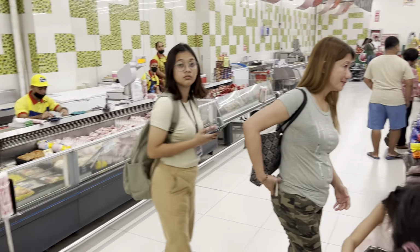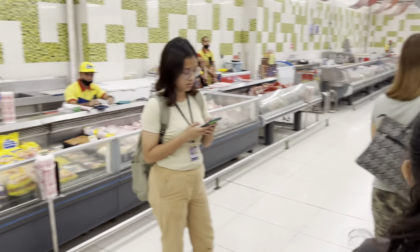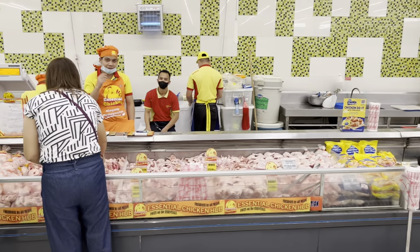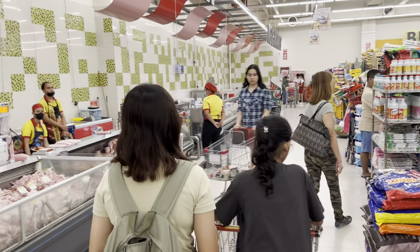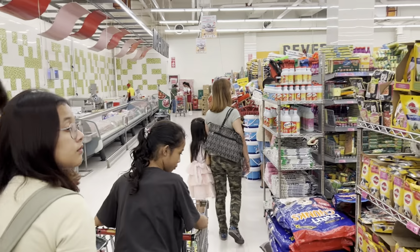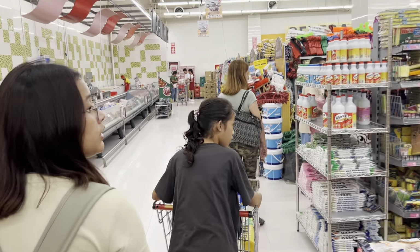Now you notice the difference in employees here. There's 1, 2, 3, 4, 5, 6, 7, 8, about 8 employees working behind the meat counter, ready to wait on customers. We don't have that in the U.S.